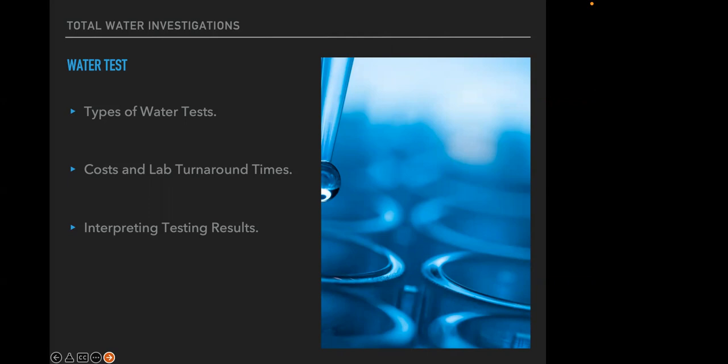Now the lab offers a couple of different packages. The most popular one is the real estate package. It offers the bacteria and all your metals. And then there's a full analysis. Some people really want to know the whole Cadillac of what's in their water. It'll cover all the standard minerals, the metals, and the bacteria. It all depends on what they want to pay for.